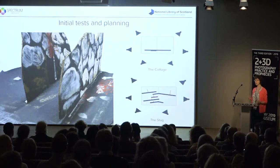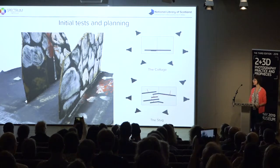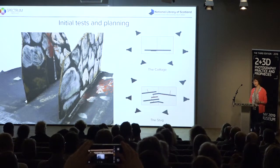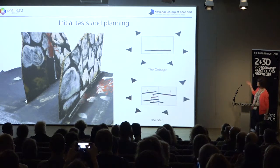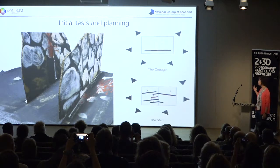And this stage was completely crucial because the Chibi book was going to go to the V&A for 25 years. So we had one chance to capture it, so there was absolutely no room for error. Like you can see on the right side, there are some sketches we did to start planning.